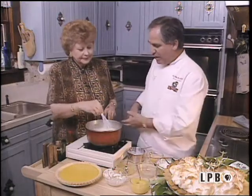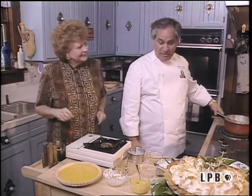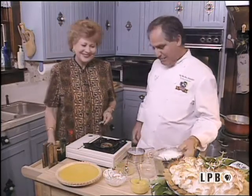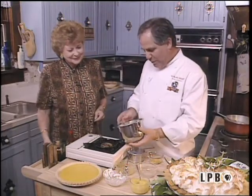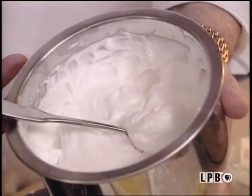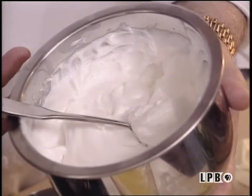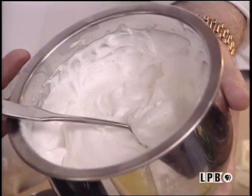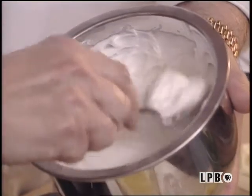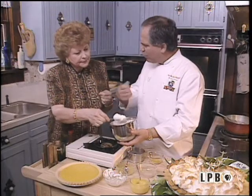Okay, now let me move this out of the way, because the real secret, I think, to this pie, y'all, is the meringue. Now, look at this meringue right here, how fantastic it is. Tell me the secret to your meringue. Well, I've combined 3 ingredients: a teaspoon of cream of tartar, 4 egg whites, and 1/4 cup of sugar. Right, and now you have to whip it on a real high speed.